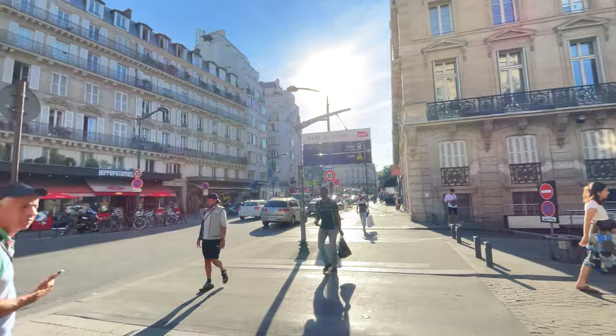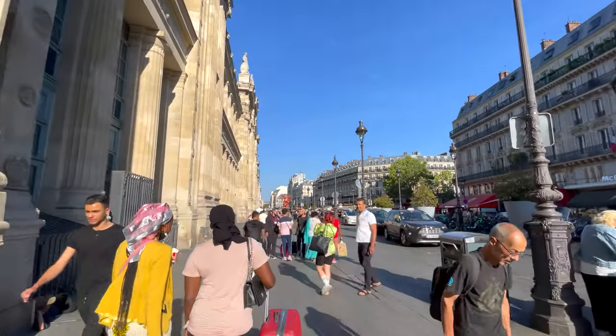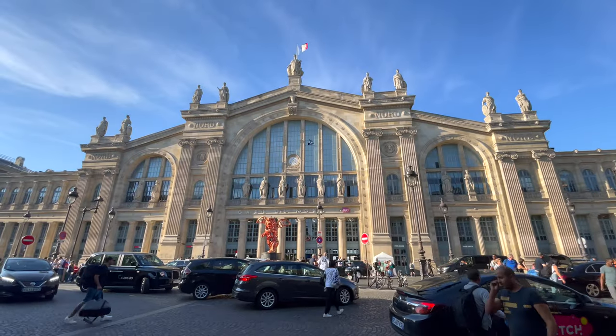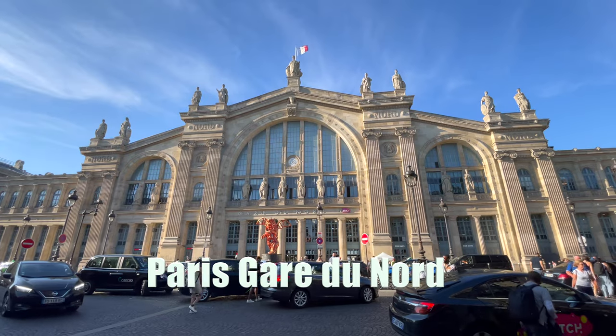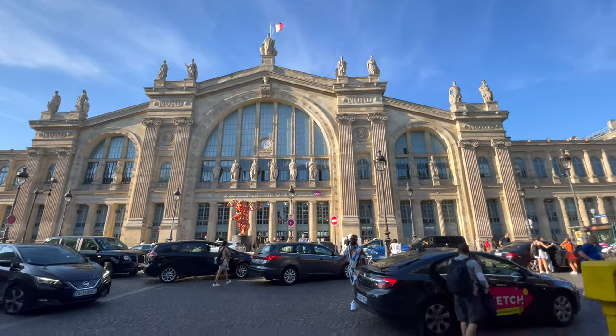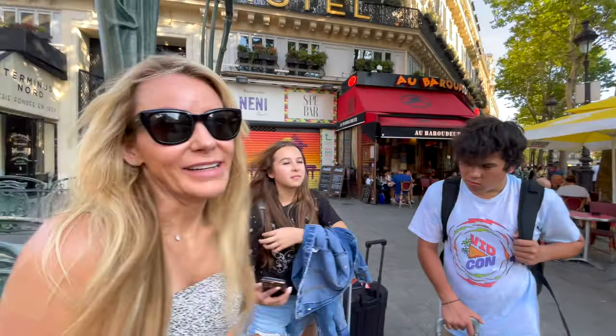The train station and the streets right outside are quite busy. You're right in the heart of Paris, so be sure as always to watch your belongings. As you cross the street, we recommend taking a look back over your shoulder at the Paris Gare du Nord station. It's quite beautiful and the architecture is amazing. We decided not to take a cab outside the train station and to look for a cheaper Uber instead.